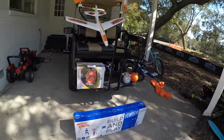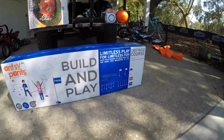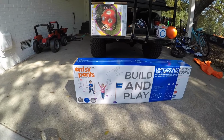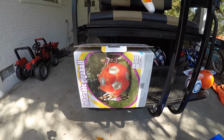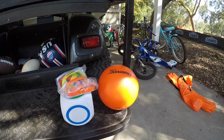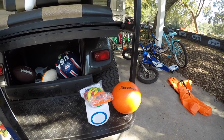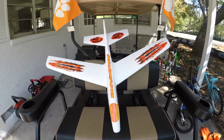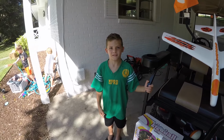We've also got this really cool Antsy Pantsy build and play obstacle course that we'll be laying out, and we'll be doing some scooter races, some running races, and a couple of other things with the obstacle course. We've got this gigantic inflatable gigaball, which is going to be rolling around in here in a few minutes. We've got this really cool co-op dodgeball game. You roll the dice, you have the bands, and you scatter, and you try and hit people with the dodgeball. And we've got this mega beast plane, too, that will be flying, because the wingspan is as big as my feet to my nose.